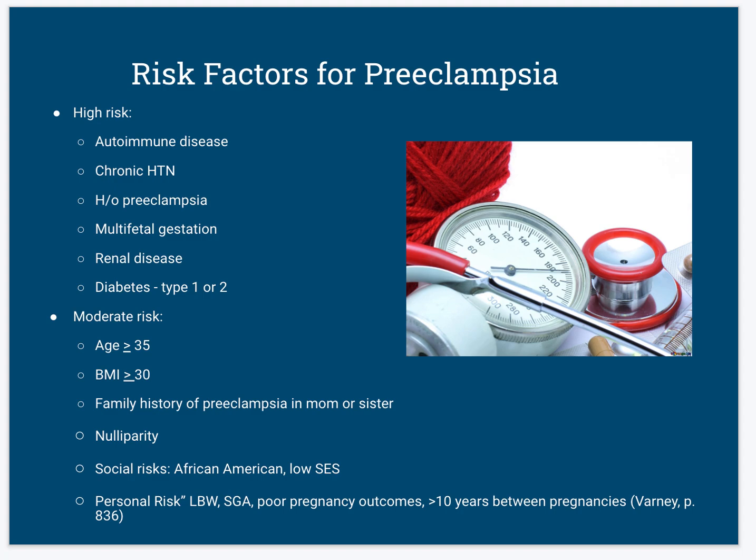You'll be at high risk for developing preeclampsia if you have autoimmune disease, if you come into the pregnancy with chronic hypertension, if you have a history of preeclampsia from a previous pregnancy, if you have a multifetal gestation, any type of renal disease, or if you have type 1 or type 2 diabetes.